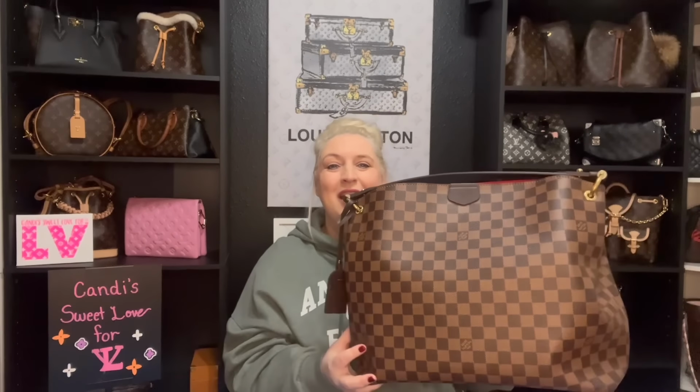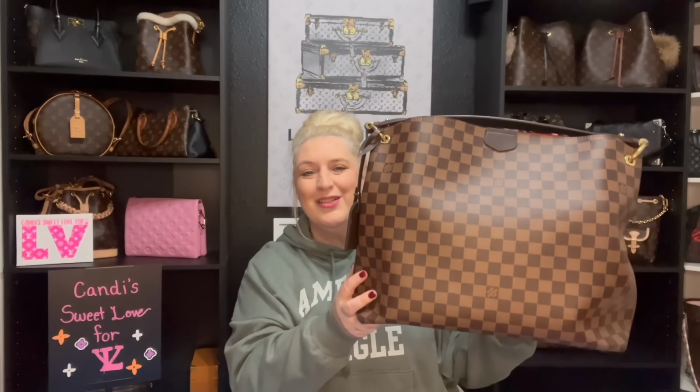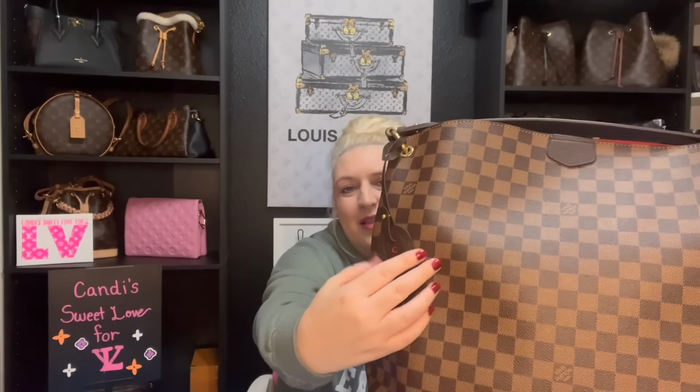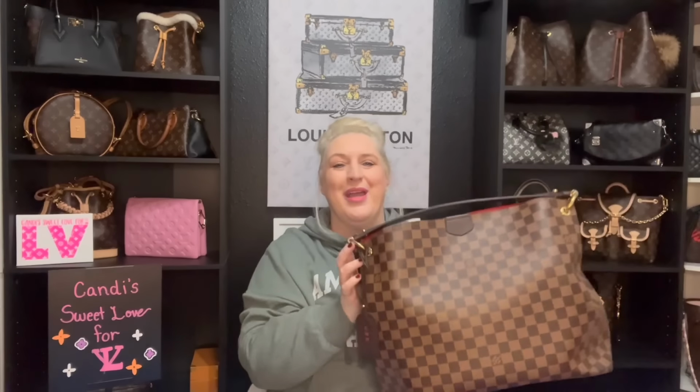So anyways, my fifth bag would be, like I said, the Graceful in the MM. And I really love the little bag tag on it that has my initials. Super cute. Okay, moving on.